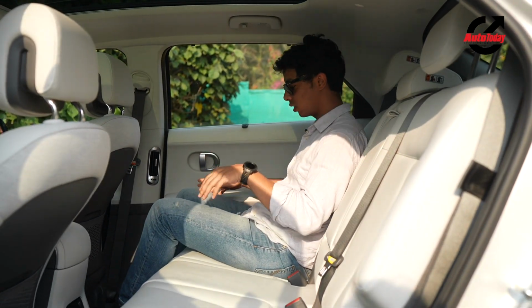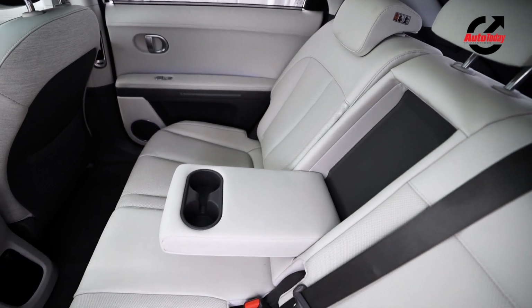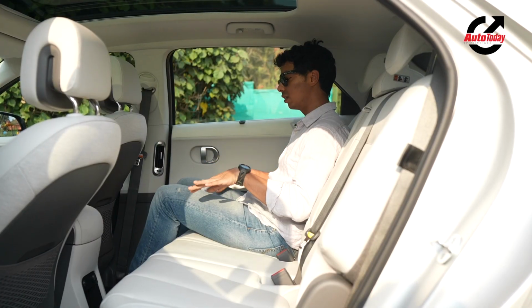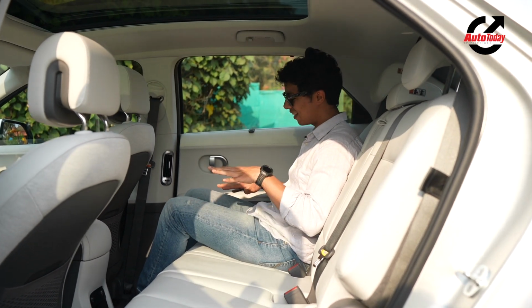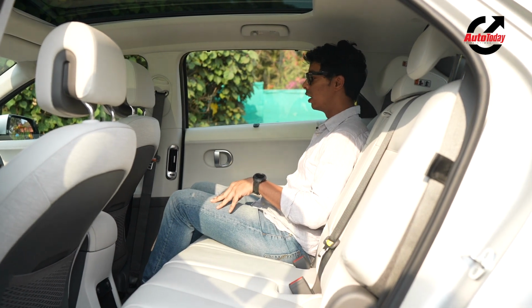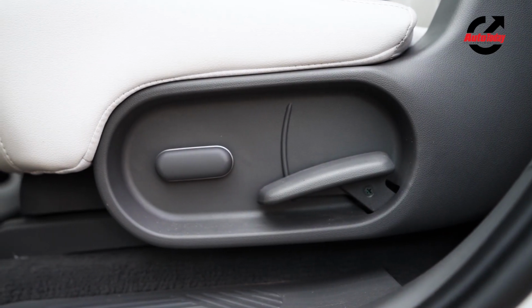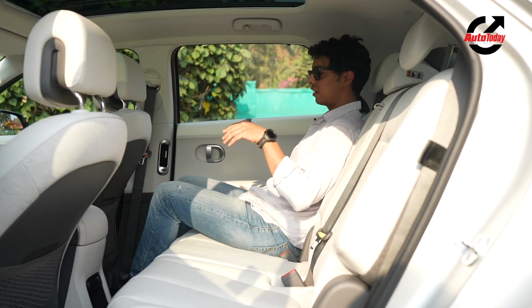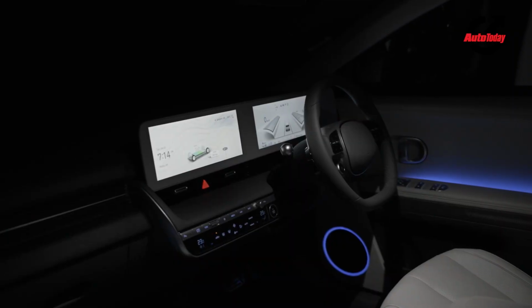The seats are comfortable. Although I have to say that the seating is a bit knees up. This is because of the battery placed in the floor. While the floor is flat, it does feel a bit uncomfortable, but that is actually fine as you can move the seats electrically forward or backwards and even recline it, so you can actually be seated here quite comfortably.